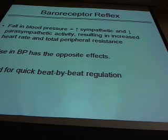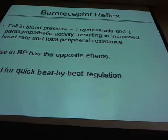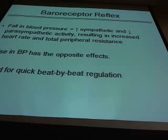Fall in blood pressure: increased sympathetic and decreased parasympathetic. Increased sympathetic. Your blood pressure is going down, your epinephrine is going to go up, your heart rate is going to go up, your stroke volume is going to go up. The vagus nerve will be inhibited, because the vagus nerve in the heart slows the heart rate. Again, it's an antagonistic reaction. It goes back and forth all the time.